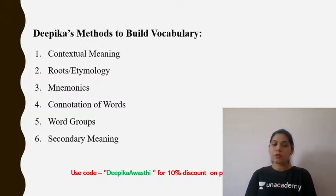So if the overall statement is negative and a word is used there that you don't know, you can still figure out that this word is negative because the overall context is negative, isn't it? So a lot of times you don't have to look up the dictionary, and you can figure out or guess the word based on the sentence. That is known as building vocabulary from the context.